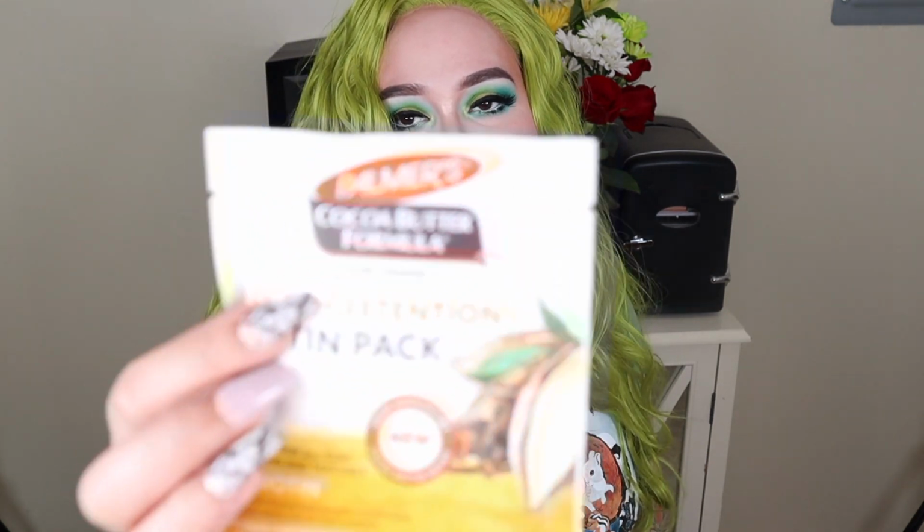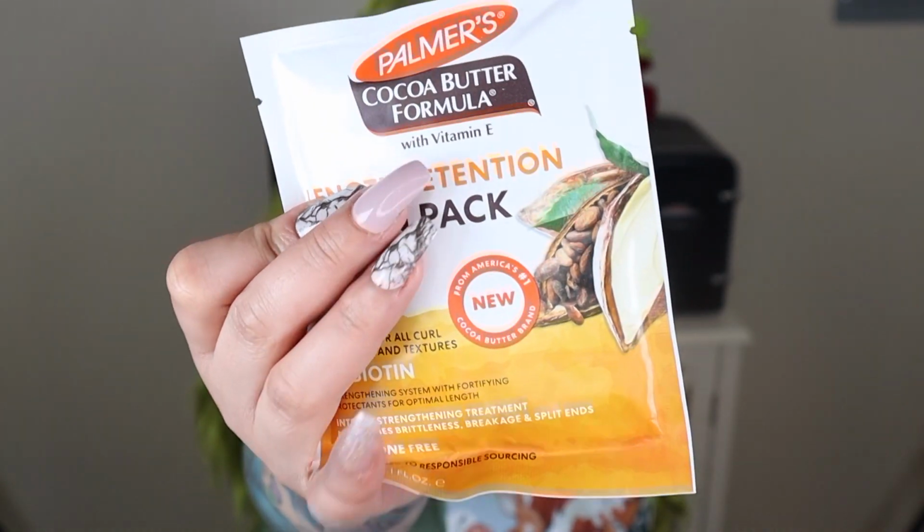Then this next item is a Palmer's Cocoa Butter Formula Length Retention Biotin Pak. Created for all curl patterns and textures. Strengthening system of fortifying protectants for optimal growth, silicone free. Intense strengthening treatment nourishes brittleness, breakage, and split ends. That sounds like it's up my alley. This is a real thick packet, enough even for all the hair that I have. I'm excited about that. This packet retails for $1.77.